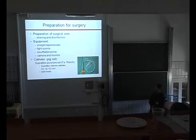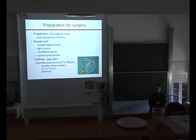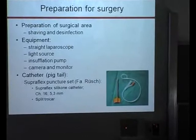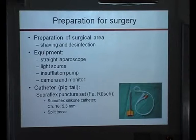You have to shave and disinfect your surgical area, and you need a straight laparoscope, just like for the Janowitz method, a light source, an insufflation pump, and camera and monitor. What we use is then the pigtail catheter from Rüsch. It's called a Supraflex set with a splitting trocar. And I wanted just to show you and pass it around. That's the splitting catheter, the trocar, and here the pigtail catheter. So just if you want to have a look.